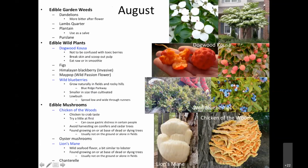wild blueberries. They're called low bush. The blueberries that you buy from the store are high bush. Some of them can get 5 to 6 feet tall if they're in the right conditions, but most of them probably get 3 to 4 feet if that. But wild blueberries are low bush, meaning they're not going to get more than about a foot tall, and they're going to shoot runners and start spreading all around.